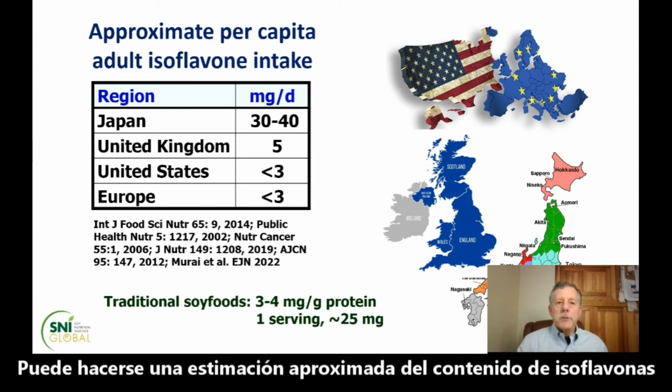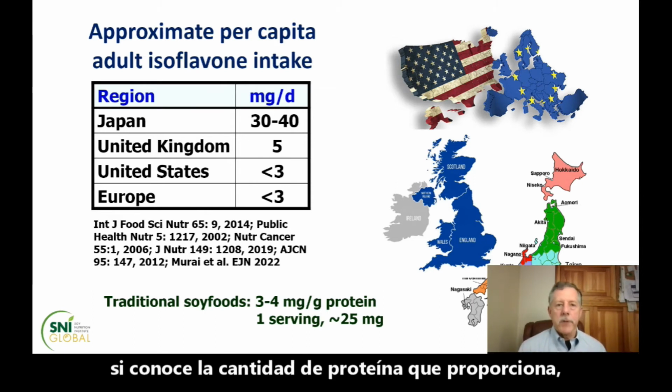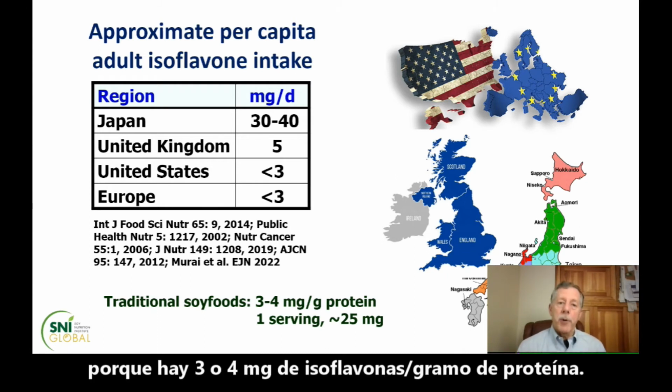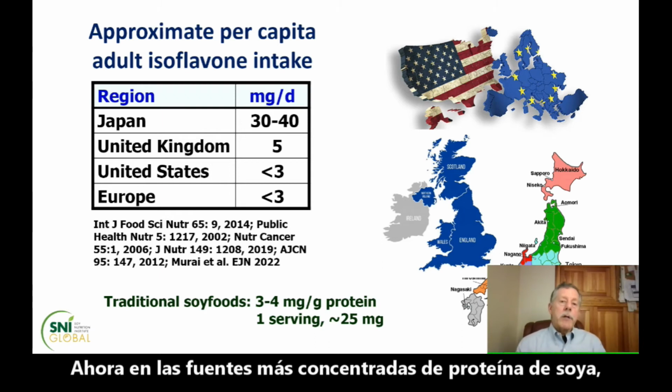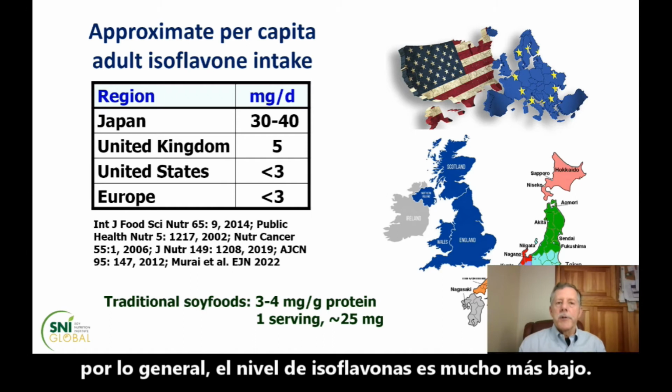One serving of a traditional soy food contains about 25 milligrams of isoflavones, and you can come up with a pretty decent estimate of the isoflavone content of a traditional soy food if you know the amount of protein it provides, because there are 3 to 4 milligrams of isoflavones per gram of protein. Now, in the more concentrated sources of soy protein, like soy protein isolate or concentrate, typically the isoflavone level is much lower.